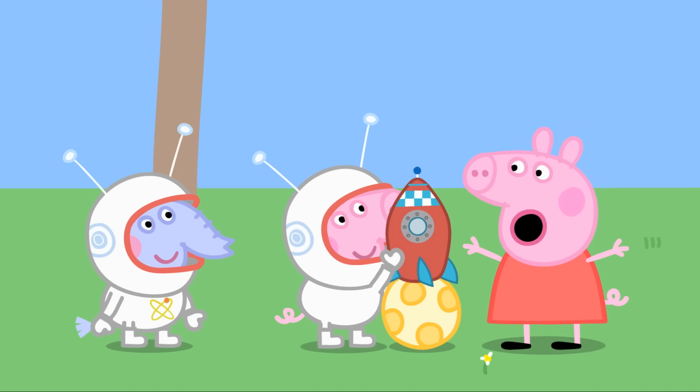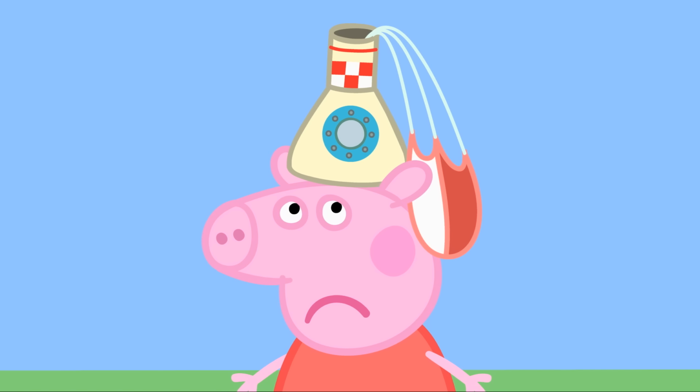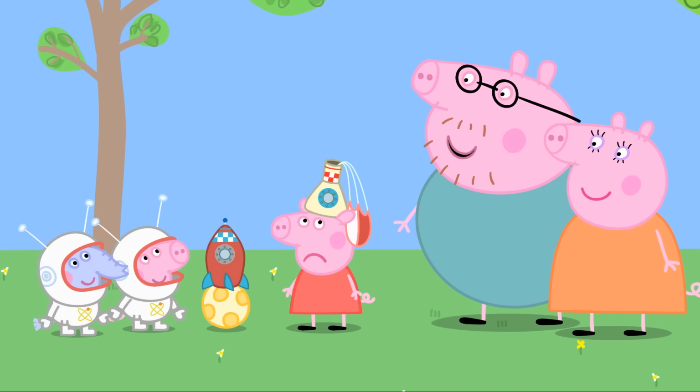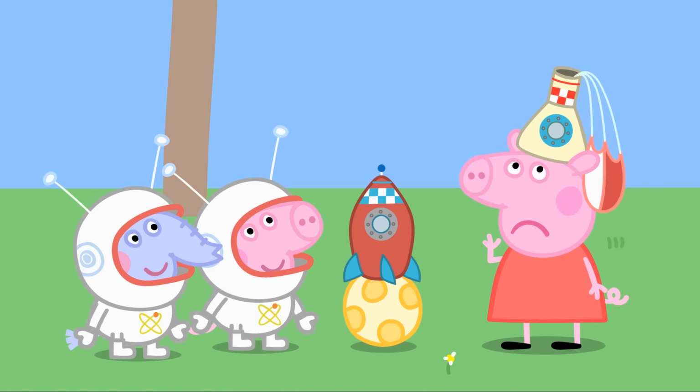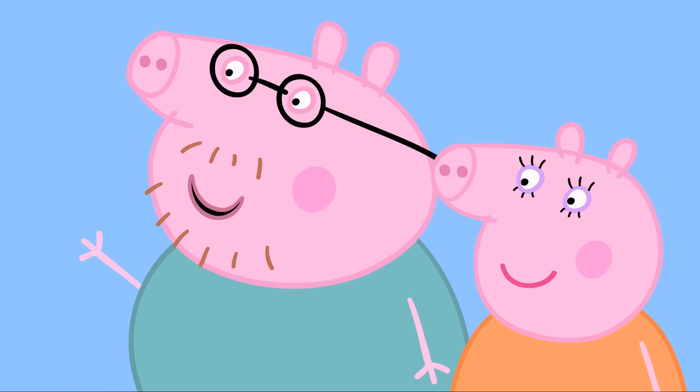I was playing with that ball. Oh! Edmund's space toy has landed on Peppa's head. This looks fun. Are you going to the moon? It's just boring space stuff for babies, Daddy. It's not real. But space is real, Peppa.